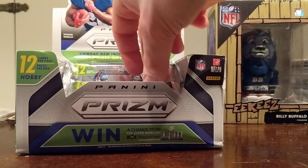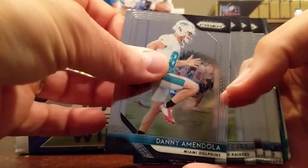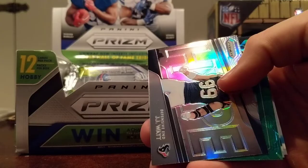I'm really mispronouncing these names this year. I've been slacking on my football breaks, which is how I learn most of the players who don't play for the Bills and who aren't, you know, big name draft picks. That's my bad. All right, Amendola, Derek Carr, Vernon Davis, Evan Ingram, Russell Wilson, Terrell Suggs, Demaryius Thomas, the recently released Sam Bradford, and that's a cool-looking card right there.